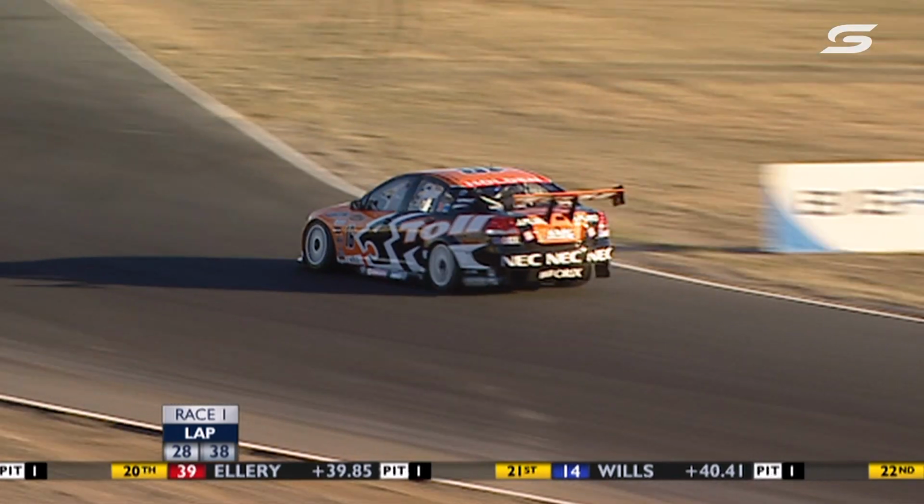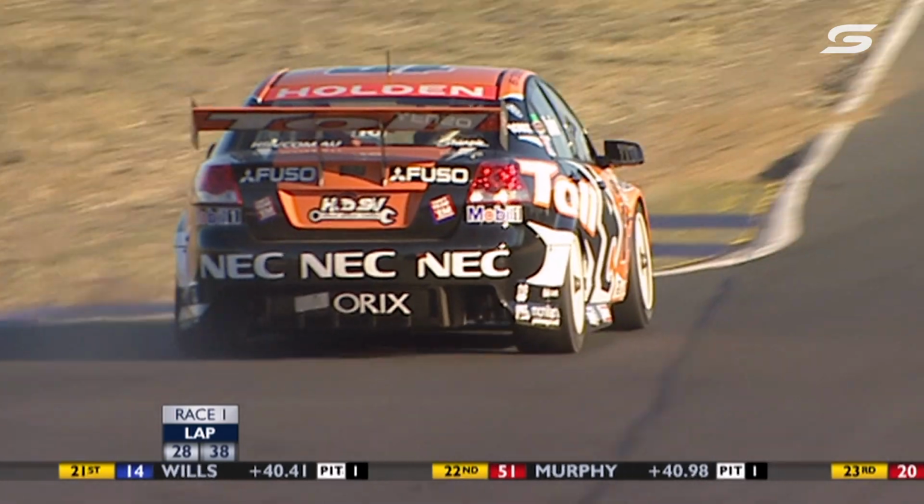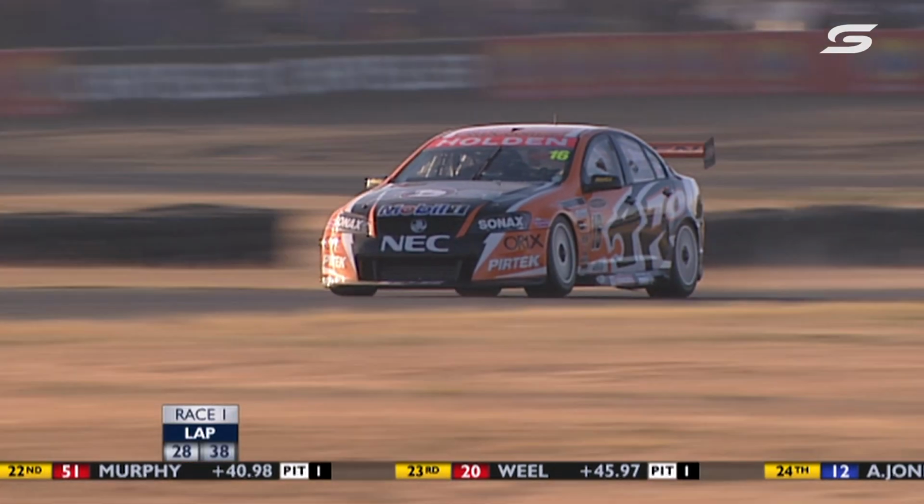Neil, you've just been talking about brakes and that confidence that they'll be there. I tell you, when you look at the brake rotor temperatures, you wonder how they're there at all.